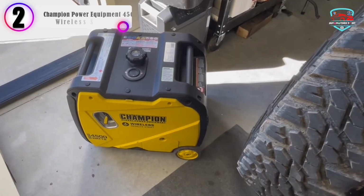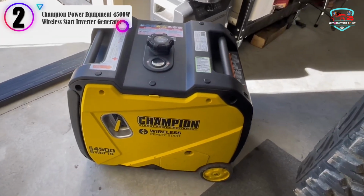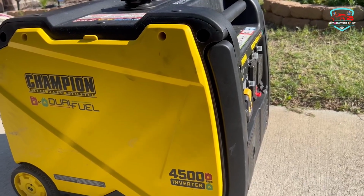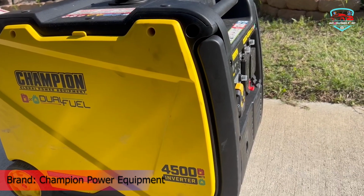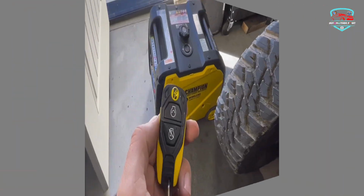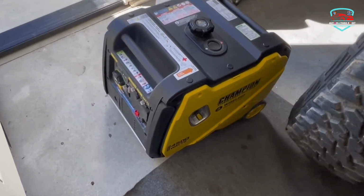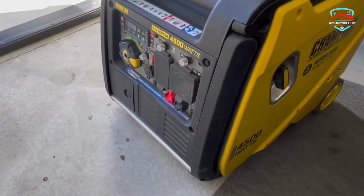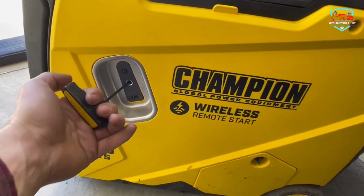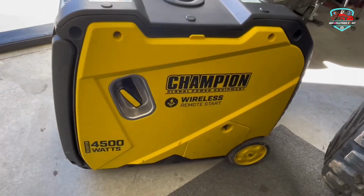In our list, the number 2 product name is Champion Power Equipment 4500W Wireless Start Inverter Generator. This rock-solid block of generator excellence from Champion is about as perfect for RVing as it gets. Its 4,500 watt output is more than enough to run your entire RV, air conditioner included. At the same time, it's surprisingly quiet, clocking in at just 61 decibels, about the same volume as a dishwasher. The build quality is also outstanding, offering the kind of durability you want for many years of outdoor use.